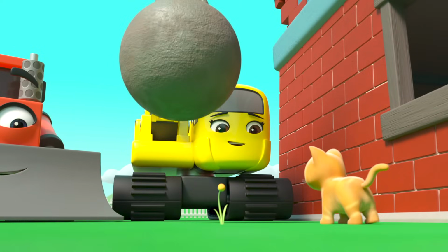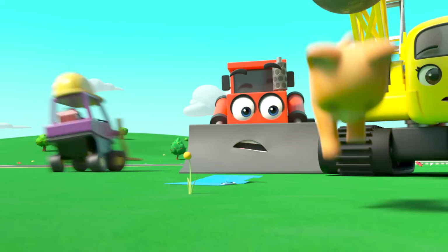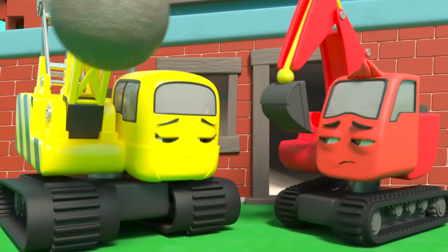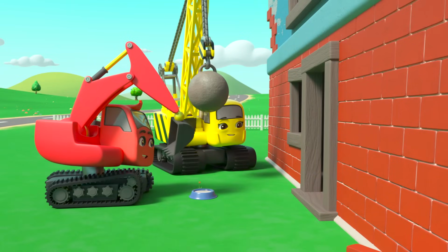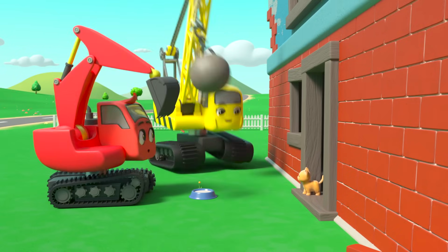They need to get the kitten out of harm's way. She's so cute. Ooh, I think Mr. Rubble's afraid of cats. The kitten ran back inside. Oh dear, they can't knock down the building with the kitten inside. Digley's trying to get her to come out with some milk. Dazey wants to pet the kitten, but Digley thinks that'll frighten her.